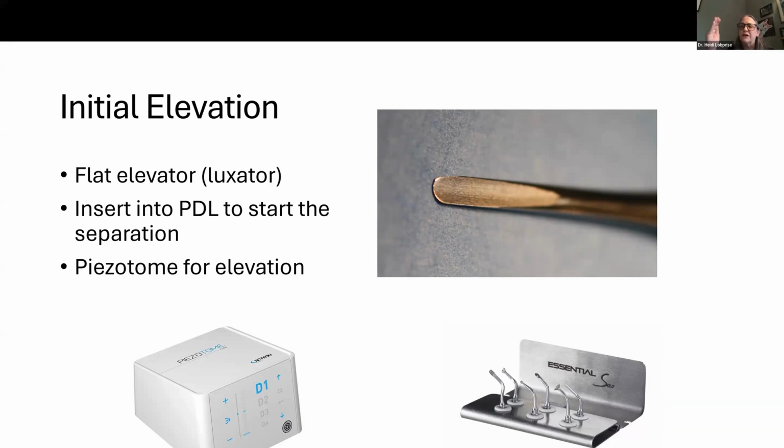We don't use these in rotation. We just move them almost like a windshield washer, again, back and forth within the periodontal ligament space. There are mechanical ones. There are piezotomes that are absolutely amazing. If you can get them, that's fine, but not everybody has them, so we have to use what we can.